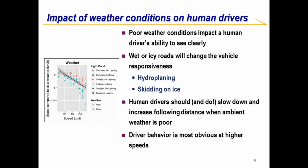This is not only because how you perceive the world changes, so what you can see is physically different, but of course also because the physics of how the vehicle interacts with the world is different. From hydroplaning or skating on ice, the interactions between tires and the ground will be different if it's wet or icy.